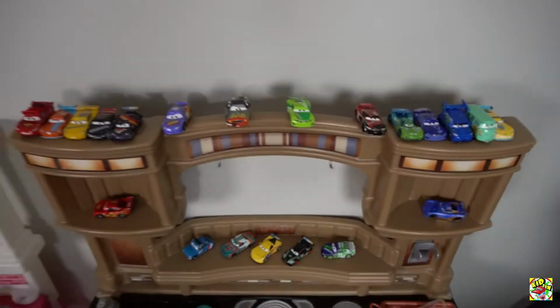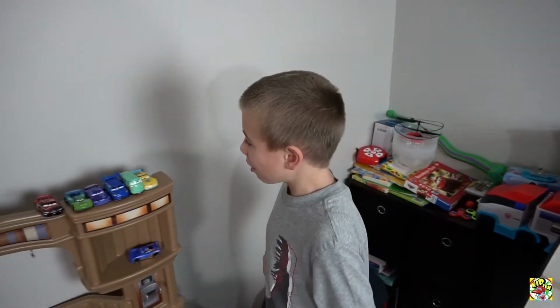Bugs. What? We got race day going on today. Yay, race day! We are running our cars. Cars one, cars two, cars three. Bugs, I don't even remember half of their names. Yeah, like. This might be a problem.